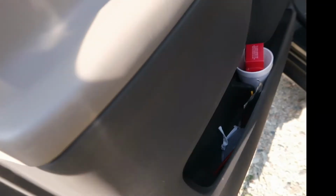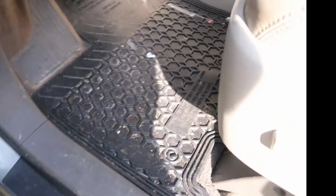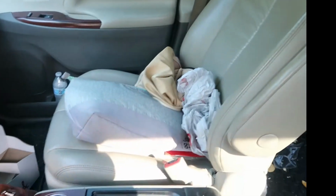Let's show them the disgusting van. Are they ready for this? Okay. So, not too bad. Not too much trash in there. Let's see the floorboards. Oh yeah, those are nasty. Can you see the dust? Oh yeah, you can see it. I can write my name on that.